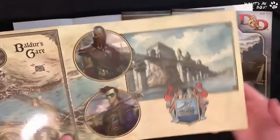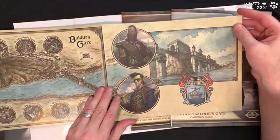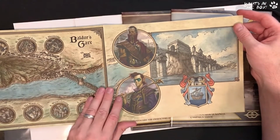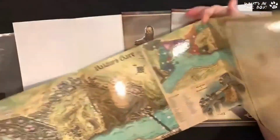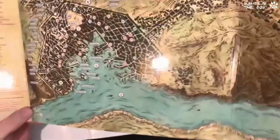Again, great artwork. It's a nice size. It's probably the same size as your, the words have failed me. The DM shield, not reconstructed, resurrected. There we go. Now on the inside is a very useful DM screen.